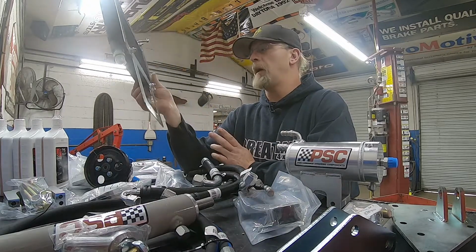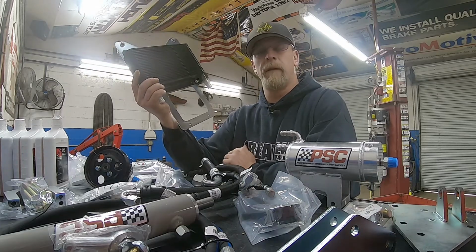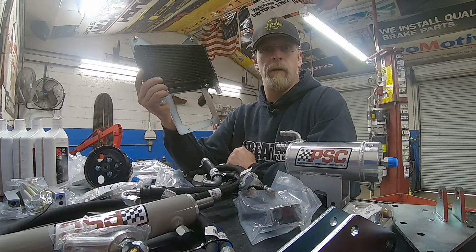They've already fabricated the bracket. It looks like it's stainless steel or zinc coated. Not 100% sure, it looks zinc coated. And it's kind of already all hooked up. They made every effort they could to make this as simple as it could possibly be. Let's start tearing ours apart and see how easy it's going to be.